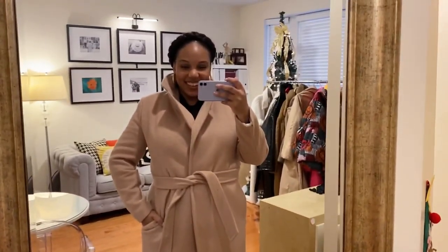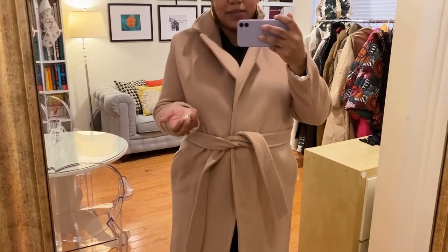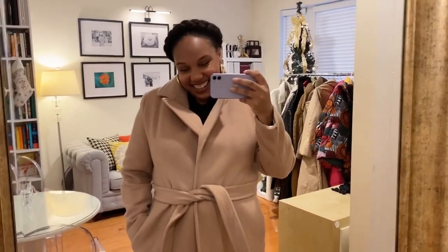So yes, by the way guys, as I'm trying on these coats, some of them I have not worn since last year, I'm finding all kinds of stuff in my pockets. Like every coat has so many cough drops. I'm finding loose change. I found my glove I've been looking for. I need to do better next year.